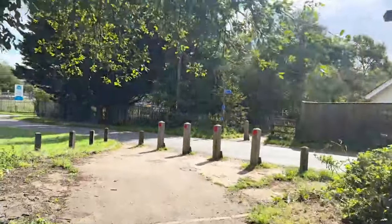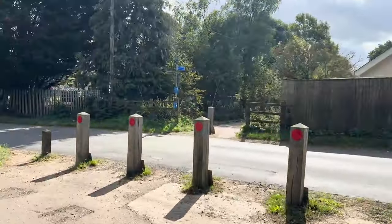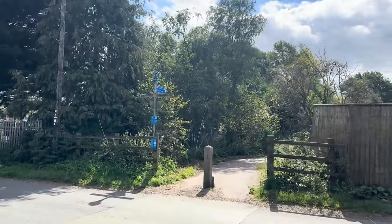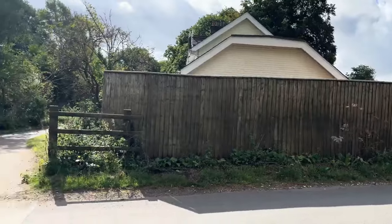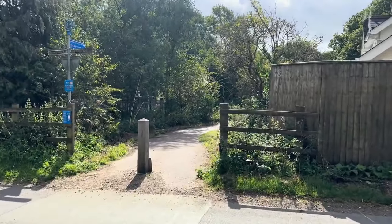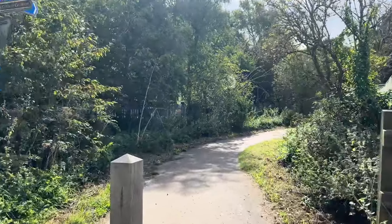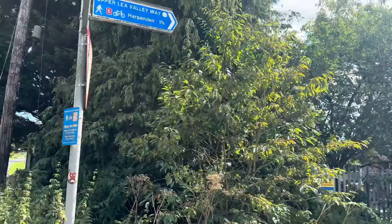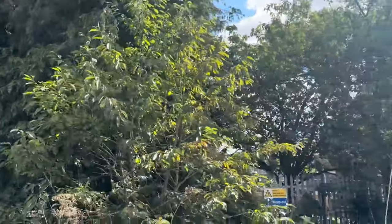West Hyde Road, I think this is. And right, so we've now got the Chiltern Cycleway going left to right, right to left, which is another one. And National Cycle Route 6 continues on here, and the way I'm going on the Upper Lea Valley Way.